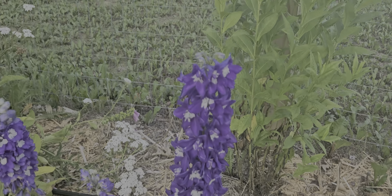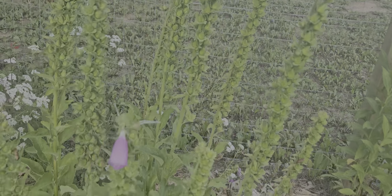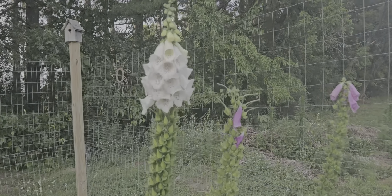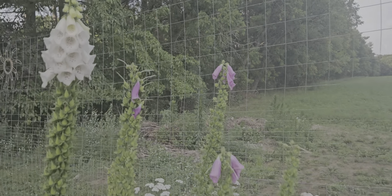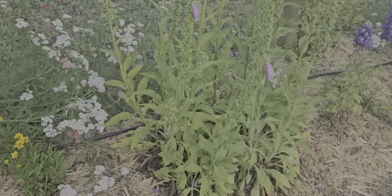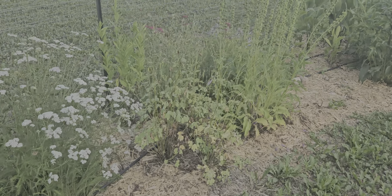Look at how beautiful this is. This is one of my favorites. I have 4 here, 3 came back. Yeah, it's just repetitive all the way down. Here's some white foxglove. So pretty. So yeah, yarrow, and I got some phlox shoved in there. Columbine, tickseed, foxglove, delphinium. And it just kind of repeats itself all the way down.